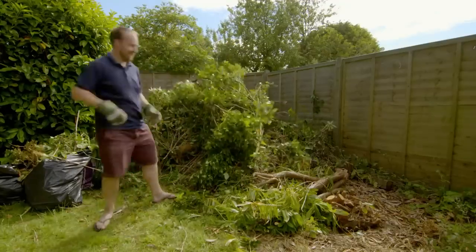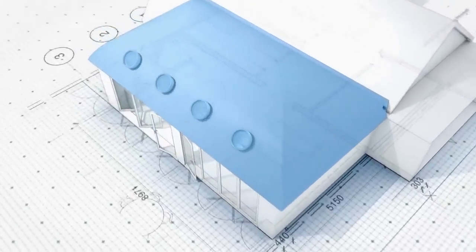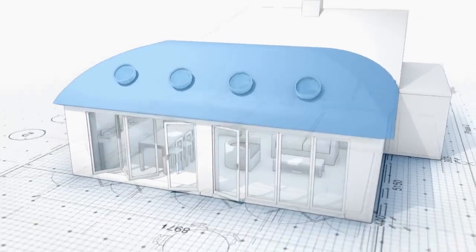We both feel really frustrated. We just seem so far away from actually getting people on site and starting to build something. Yeah. The extension will have a striking vaulted aluminium roof, very different from the local architecture, so has had to go through the lengthy process of planning.